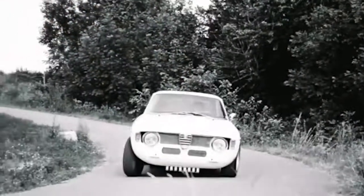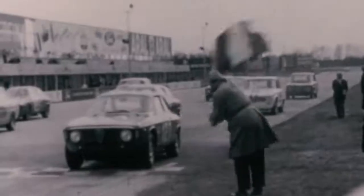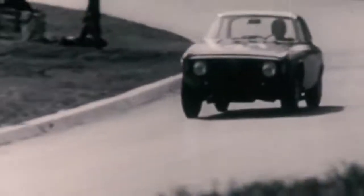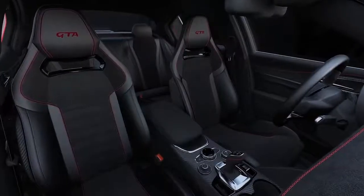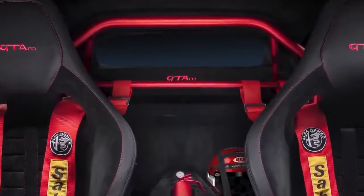Okay. So the GTA is inspired by the 1965 version of the GTA, which stands for Gran Turismo Alleggerita. And then what does the M stand for? I'm not even going to try and pronounce it. I'm just going to let you handle that one this time. It stands for modification, but you know, modificato. So there is a GTA version that's not the M, and that one has back seats where the M version only has a cage in the back. And there's a lot more differences between the two models, but we'll get to that a little bit later.